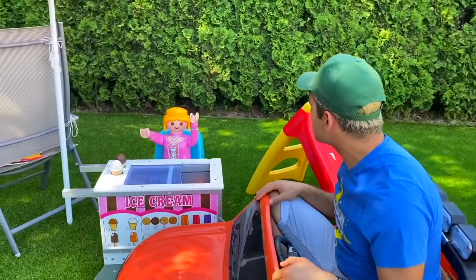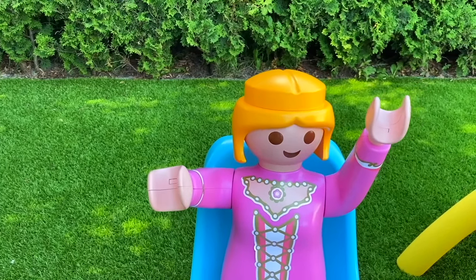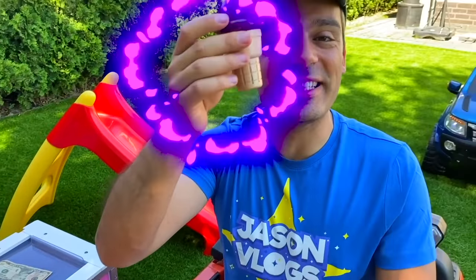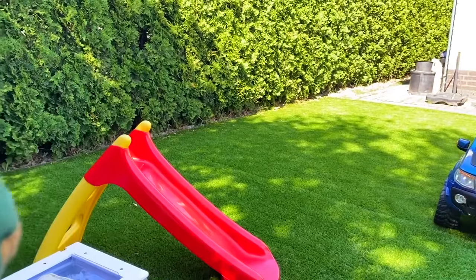Ice cream, please? Of course! What do you want? I want one chocolate ice cream, please. I want some ice cream! Hurry up! I got the money! And here is the ice cream! Bye! Bye! Finally! Now I can get ice cream!